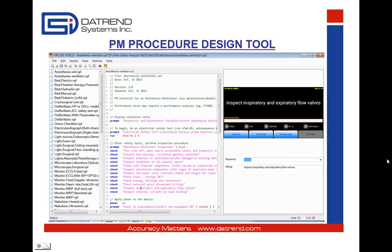You can open up a generic procedure, and you can change or add inspections, tests, and maintenance steps that you've gotten from the manufacturer's PM procedure. You just type them in using plain English. On the right-hand side, you can see how a step is going to look on the tablet. Alternatively, the tool allows you to use the graphical editor to edit the procedural steps. Now, to test the script, the tool launches a tablet emulator. That allows you to run the PM on your PC, and you can see how it's going to work before you deploy it to the team.